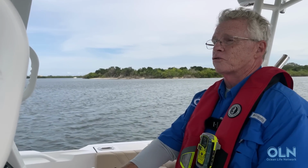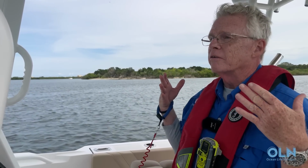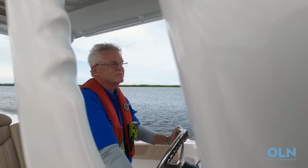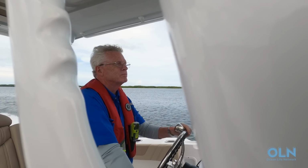Boy, is this a fun boat to drive. It's got such a solid feel to it. You can feel how every wave hits it and it just gets transferred through the whole boat rather than just pounding at the bow or something like that, and there's no pounding whatsoever. But the point being is it's so solid.